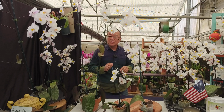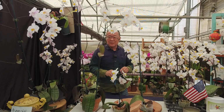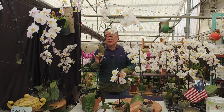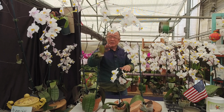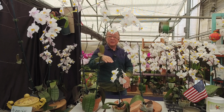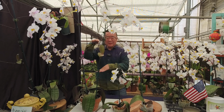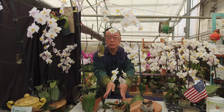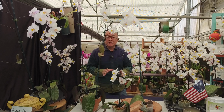So the night temperature is only 60 degrees. The day temperature never gets above about 85, or we try to keep it below 80 degrees. So it is what we call the flowering stage. This greenhouse here would be too cool for them to stay in for the vegetative stage.